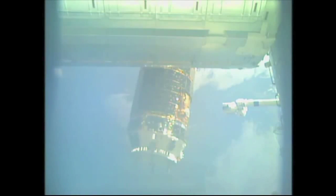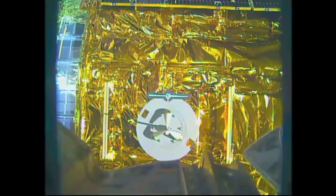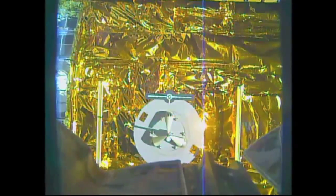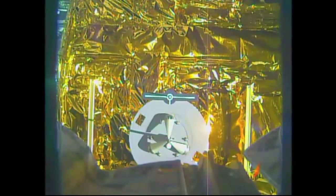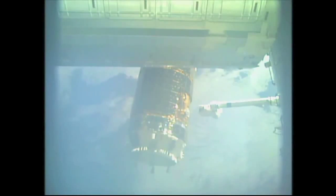3 meters and closing. Two meters and closing. Kamiya Yui at the robotic controls, just about grappled with HTV 5. 1 meter.